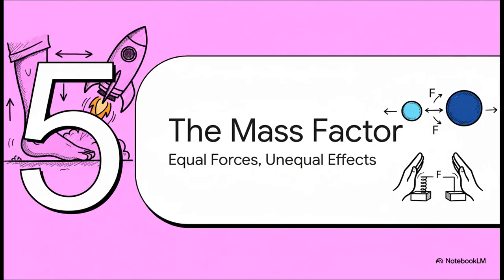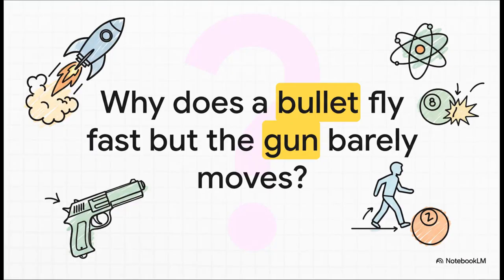Okay, so this probably brings up a question that I bet is on your mind right now. It's a really good one. If the forces are always equal, why aren't the effects always equal? Right? This is the big puzzle. The law is very clear. The force pushing the gun back is the same as the force pushing the bullet forward. So, why does the gun just kind of nudge your shoulder while the bullet flies off at supersonic speed?